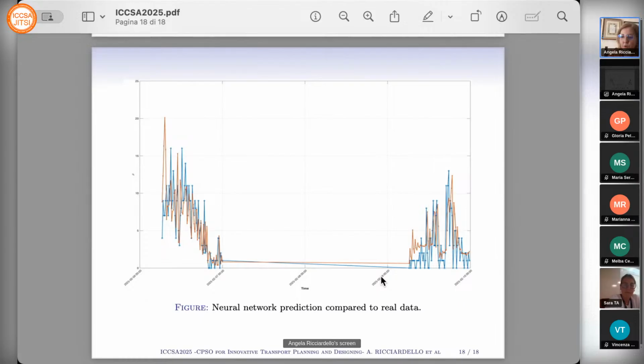And so that's all. Next step is to adopt the same procedure to the new cases in Parma and Cagliari, and we are working on it. So we will see the result next time.